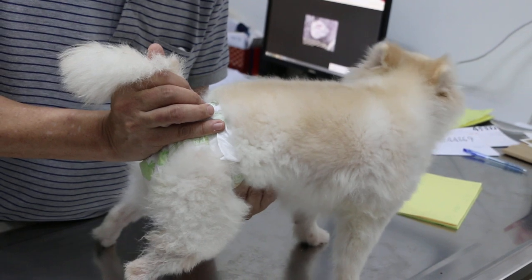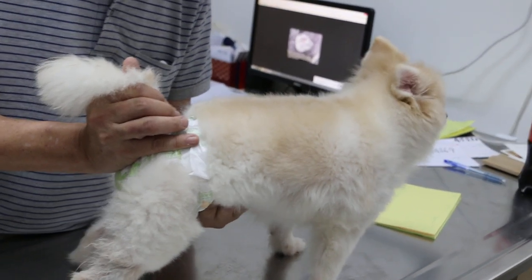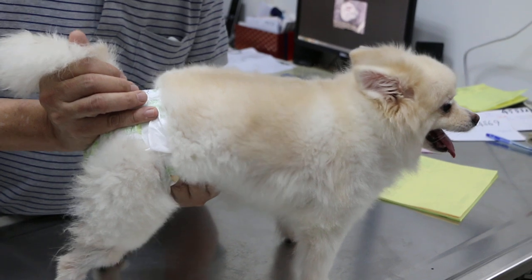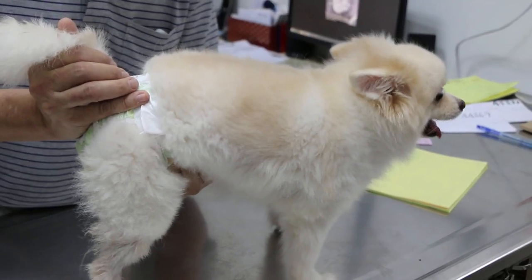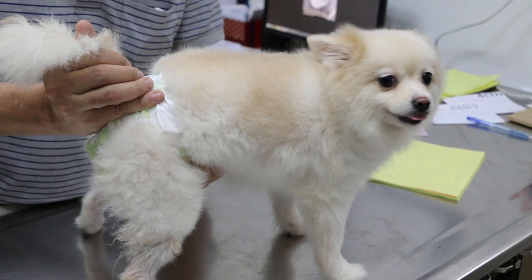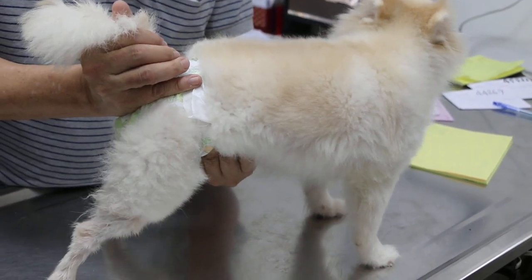So I will estimate there's one big stone, and wait, you'll stop talking first. So I can estimate that one big rounder stone, two rounder stones, about 1.5 centimeters and 1.5 centimeters, at least two, and then there are a few small ones.